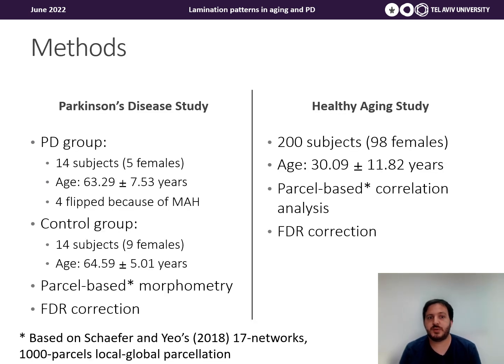And so, we used the analysis method I just described with two different study cohorts. For the Parkinson's study, we had a group of 14 subjects in the relatively early stages of the disease, and 14 control subjects of similar age who were scanned with the quantitative T1 protocol I introduced earlier, and underwent the analysis I described. It is important to note here that, as is common in Parkinson's, especially in early stages, the subject had a most affected hemisphere, MAH, and as more subjects had a left MAH, we flipped the brains of those with the right MAH on the right-left axis.